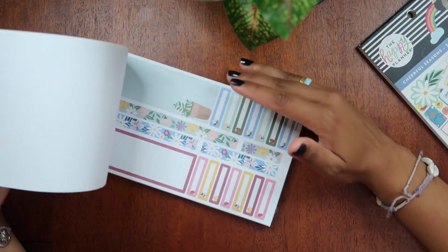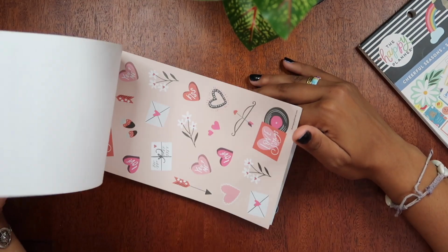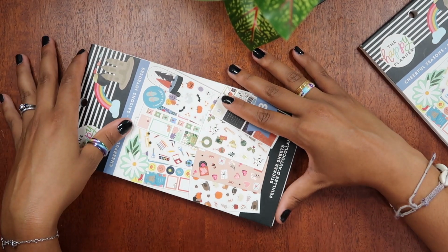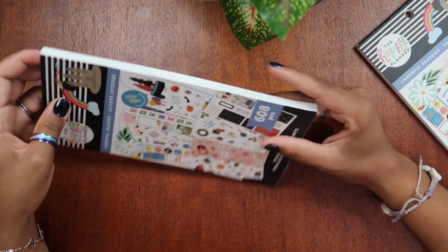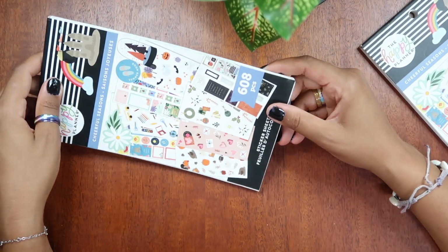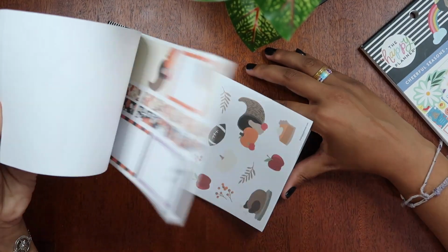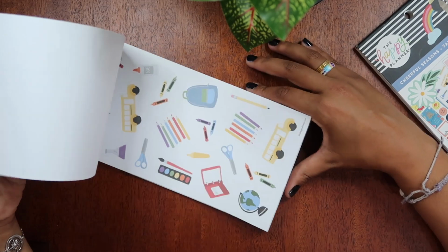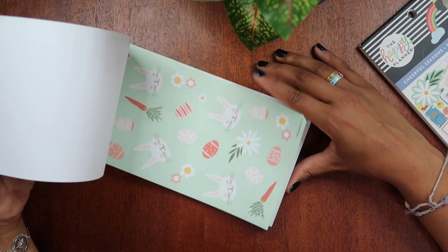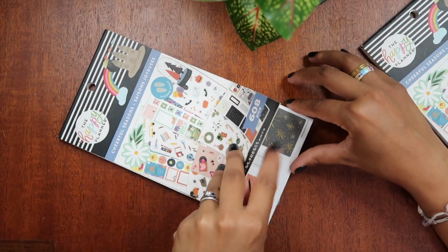And you know what I'm noticing? Though I'm a fan of all of seasonal stuff, I am noticing that I don't pull for them. I don't pull for the seasonal books that much, and I have a lot of seasonal books. So what does that tell me? That I should probably not buy any more seasonal stuff because I have a lot as it is. So do I regret buying this sticker book? I'm gonna say yes, I do.